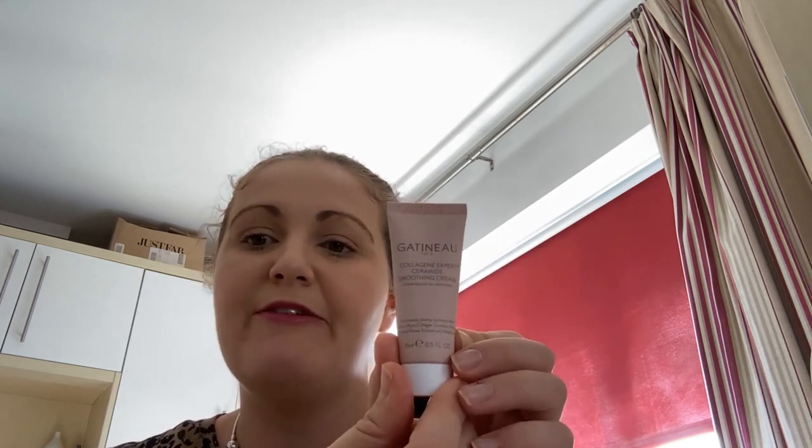Let's put it back. Then the next product on my list is the Finishing Night Serum. Now I did finish that product, I used that all up, so we've now got a new product, and it is the Gatineau Paris Collagen Expert Ceramide Smoothing Cream.